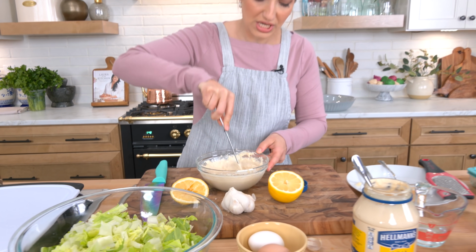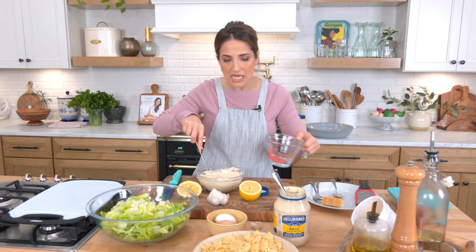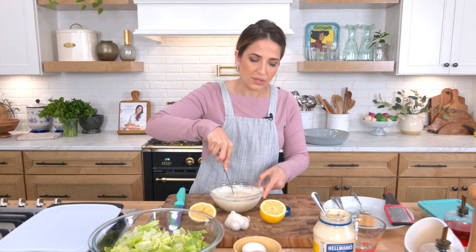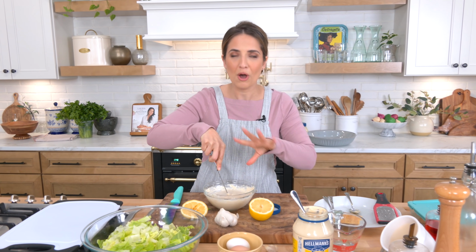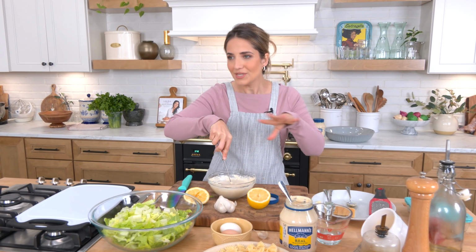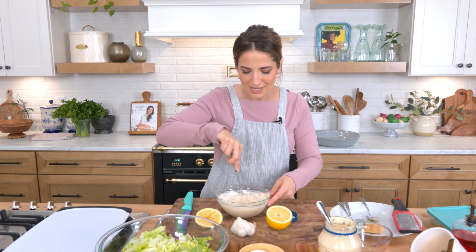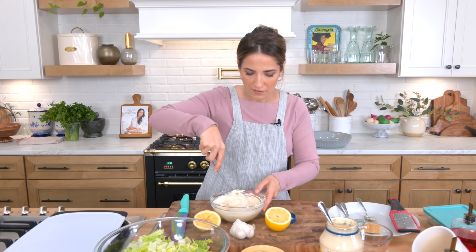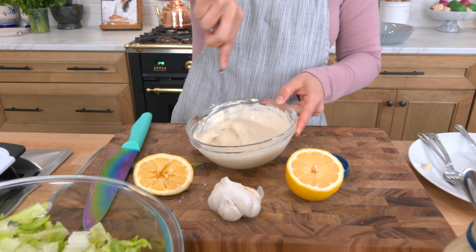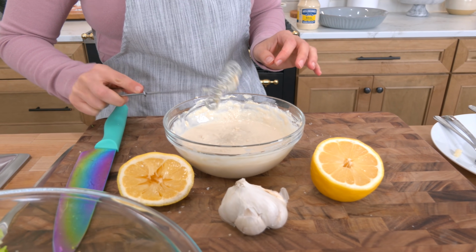Get all your cheese in. I'm gonna go ahead and just add a splash of water just to make it a little bit easier to mix it all together. Now, on the East Coast, you'll find Hellmann's mayo. On the West Coast, you'll find Best Foods. It's called one thing on the West Coast, one thing on the East Coast, because they're cool like that. That's perfect. That is absolutely perfect.